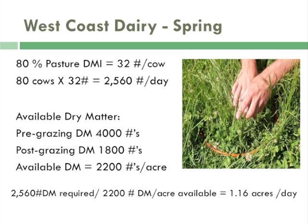The next step, according to Sarah's method, is to decide what our available dry matter is. And we're probably a little high, perhaps. We use a capacitance probe for some really fast and easy numbers. We do a pre-grazing and a post-grazing height in our paddocks as we come in and out. And this is what we approximate our dry matter availability at per paddock, at about 2,200 pounds. So to establish just how many acres we need on a daily basis, we would take that demand, the 2,560, and we would divide it by what we think we have in our paddock available, the 2,200. And we would get 1.16 acres per day that we need to allocate to our cow herd.